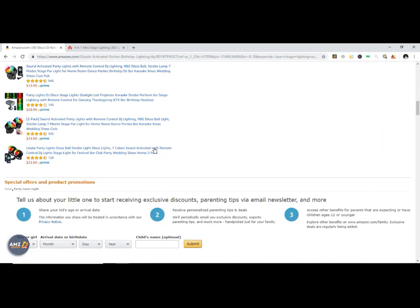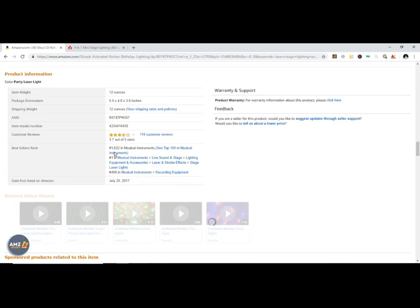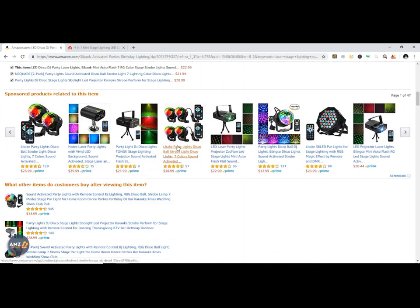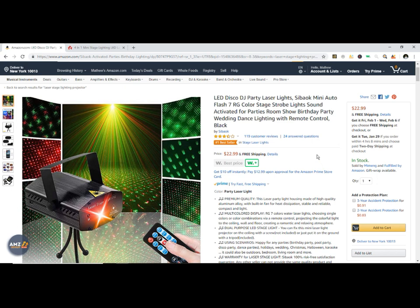And then I'm going to go down and see what sales rank it has for being the number one bestseller. Okay, musical instruments, that's an interesting category. 1,600 though, so this thing's crushing it. This guy's selling this thing a lot. And you see it's a weird random brand name, Sibayok or Sibok, and it's not a well-known brand name, so it's definitely a smaller company or a dropshipper or reseller just doing their own thing.